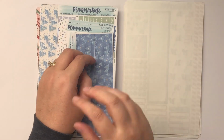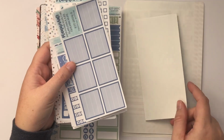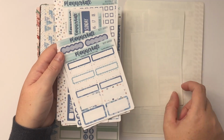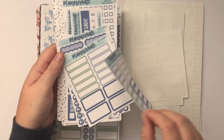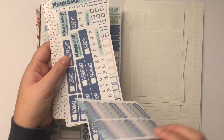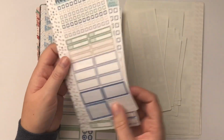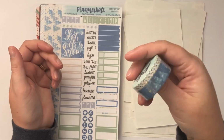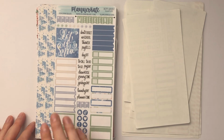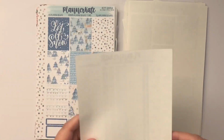All right, the next full kit is kit 265. It's called Cold Outside. So I got all of those same add-ons. I'll flip through those for you. Both headers and both checklist options, and then, oops, of course the washi, and this is what the kit looks like. So you have the sampler page and the ombre boxes, washi, and the full boxes.